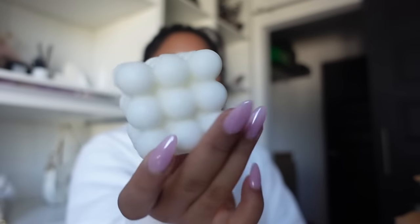I got some more of the bubble candles just because I like to set these out on my bath caddy, just to set a vibe when I'm doing my self-care baths. And then, yeah, super cute.